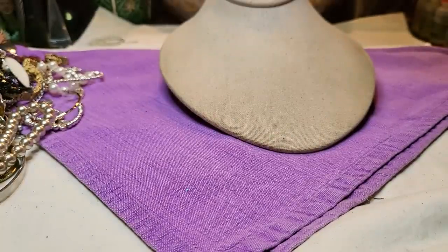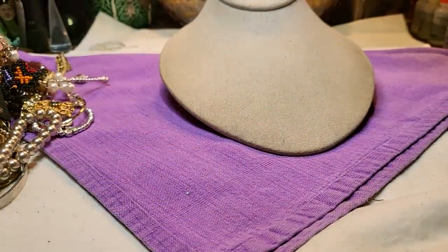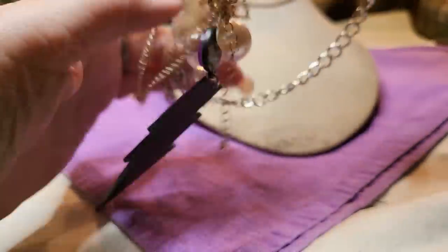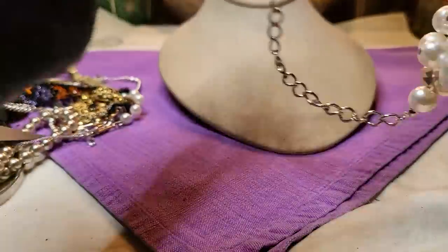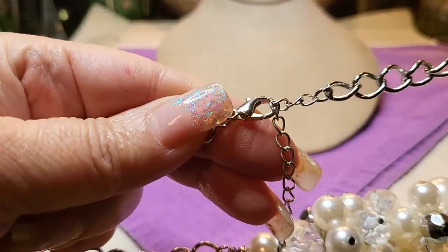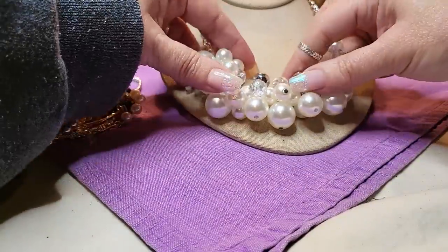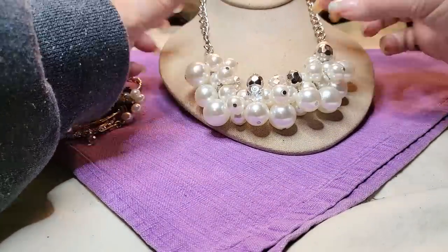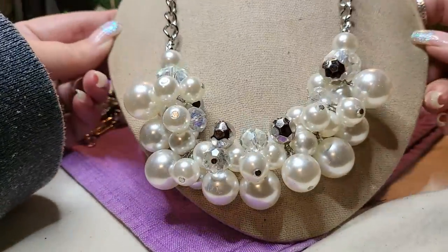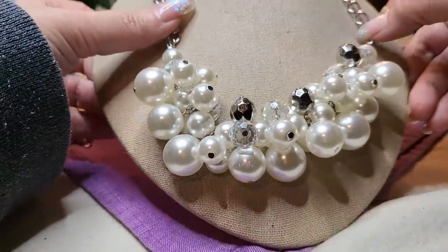Okay. We got some more pearls. If I can get them out, it looks like they're pretty tangled. Okay. Hold on. No, that wasn't too bad. All right. There we go. Okay. Lobster claw clasp, silver tone. And these are acrylic. Yeah, the clear ones are acrylic, and these are even acrylic. But that's pretty. I like the cluster look. And they're pin set, too.